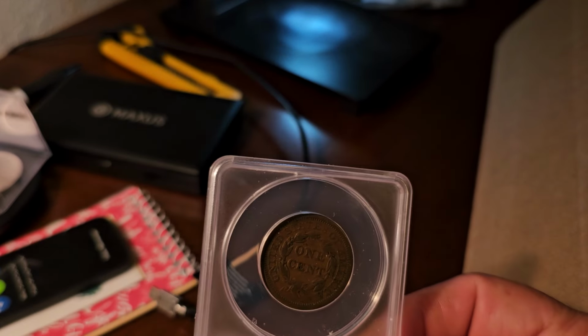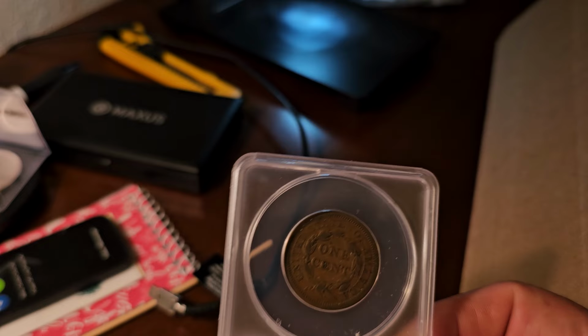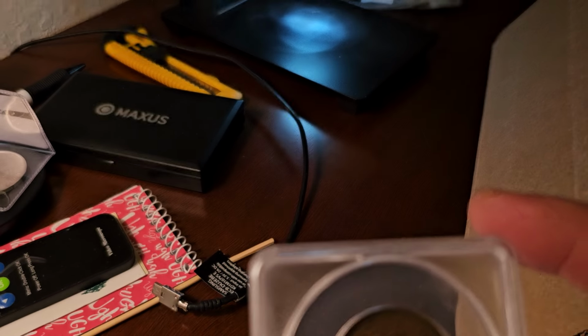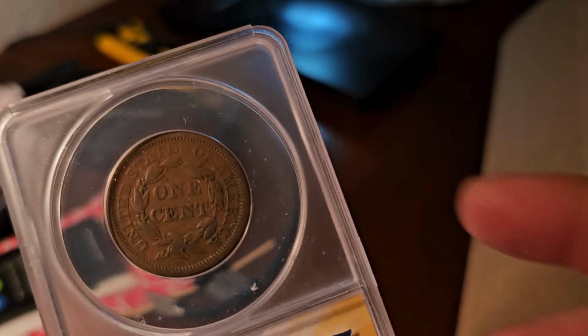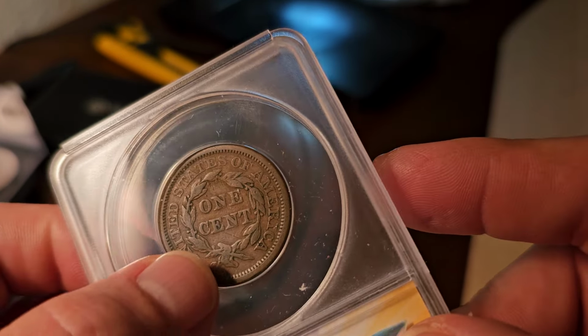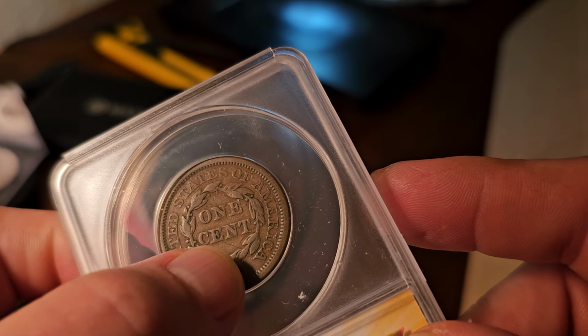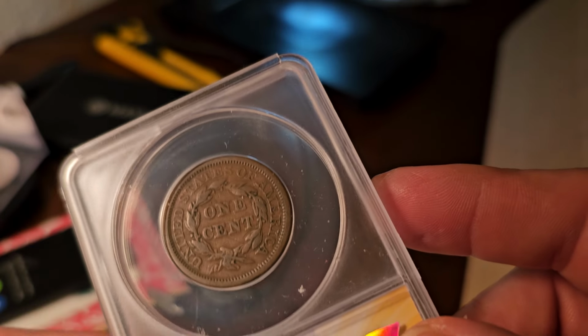Next one here, we got an 1844 1 cent piece. I wrote down as a good 6. Who knows what we might get? Maybe this is a damaged one, because that might be a scratch right underneath the, kind of coming off the E. Like I said, I know I saw damage on something.